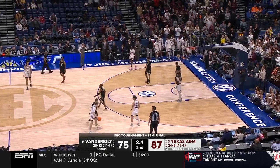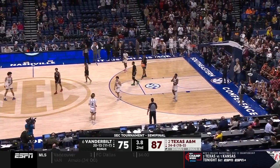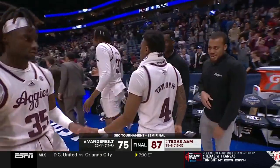A&M will go back to the championship game. They lost last year to Tennessee, 65-50. Got off to a terrible start in that game. They will try to avoid that tomorrow against Alabama. They win it 87-75.